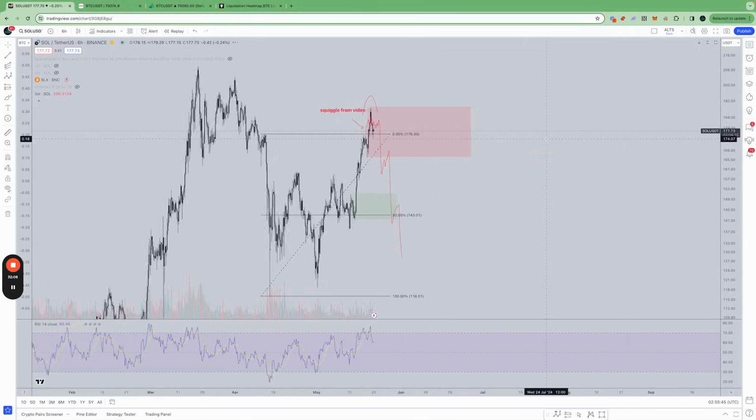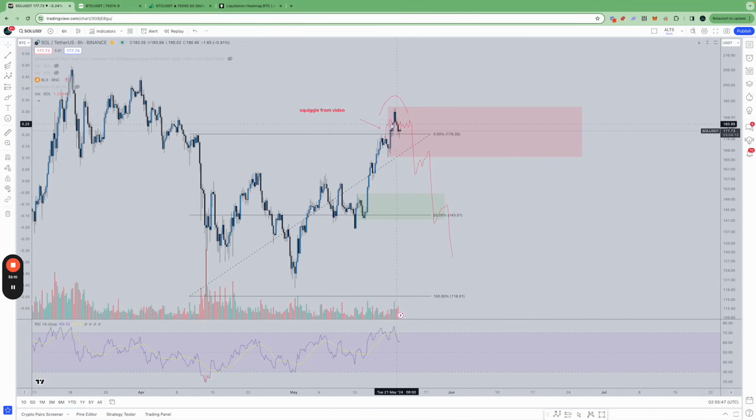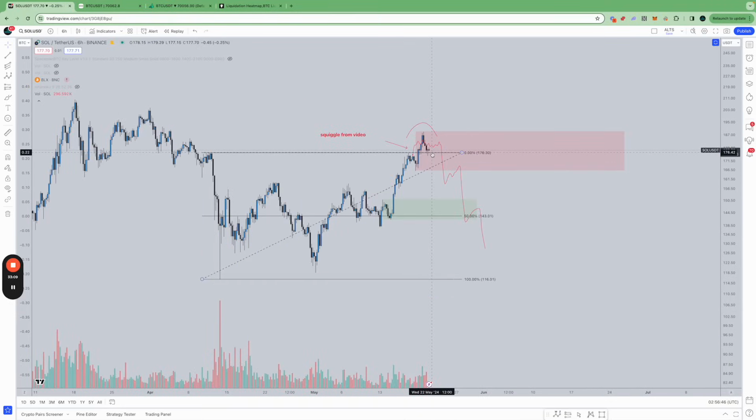So Solana, I am still in the Solana short. This squiggle was from my last video update that I shared not too long ago. The short was entered at 169, so we are about 5% away from my short entry. Nothing has really happened here. We have gotten above the range. I was looking for a deviation. We're currently trading right above it.